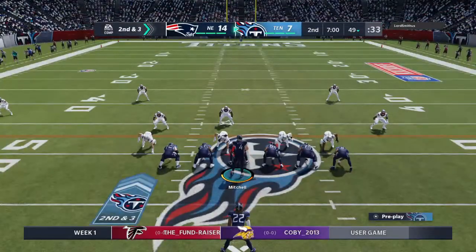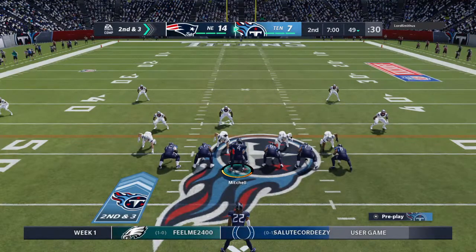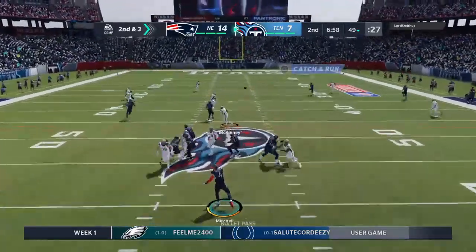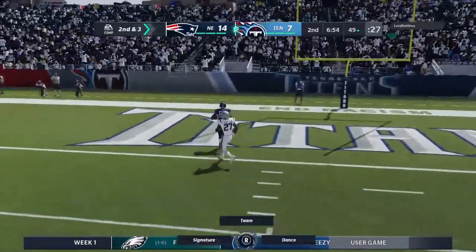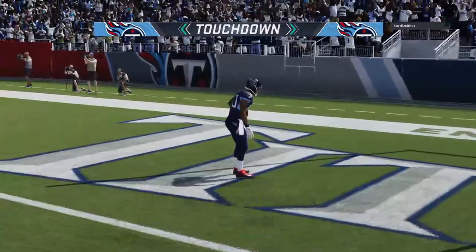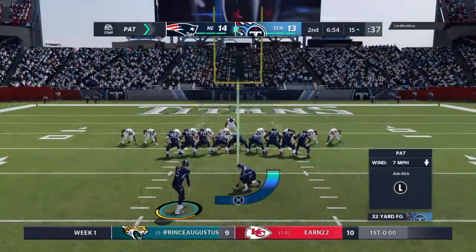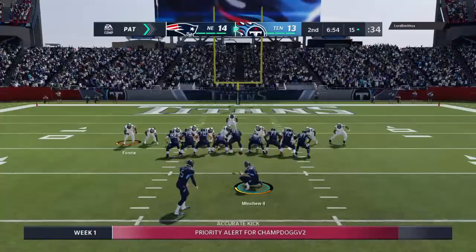2nd down and 3. Looking to throw. Mitchell, he's going to fire. He's got it at the 15. And he will score. Touchdown, Titans. A big play there. 51 yards. And the Titans are an extra point away from tying this thing up.